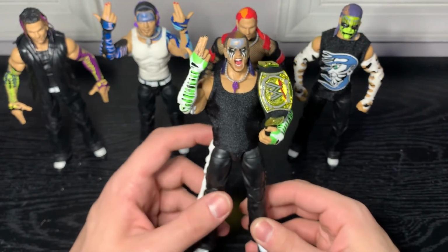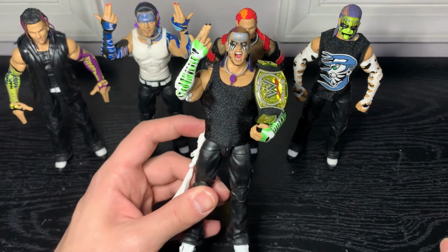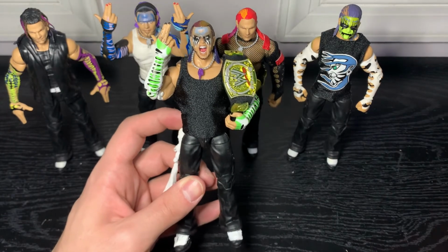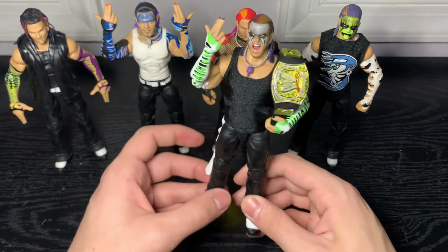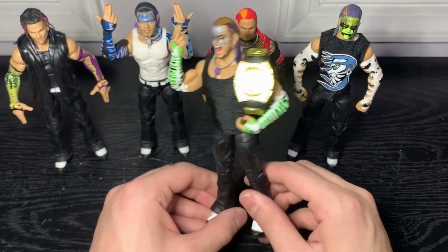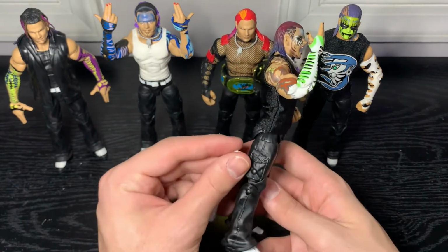Jeff Hardy was arguably the most popular person in the company at this time. Even more popular, I'd say, than John Cena. John Cena, popularity-wise, always had the love and hate of the crowd, but who hated Jeff Hardy during this time, man? Gotta be the most over babyface in the company. It can be debated, but you can make a very strong case for Jeff Hardy, and this figure is just absolutely awesome. It's an Ultimate Edition, which makes it even better.